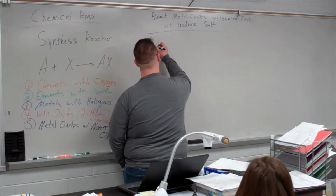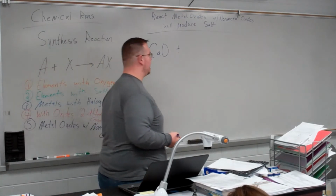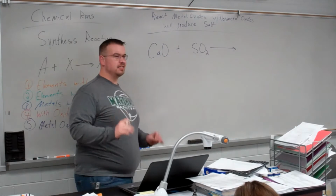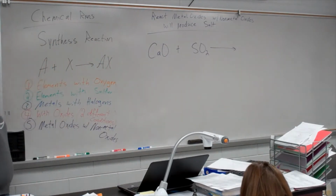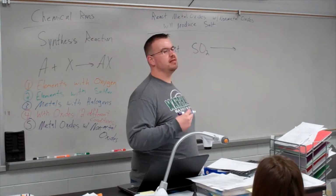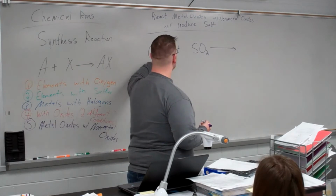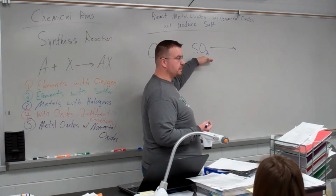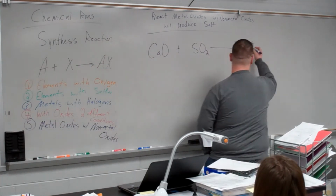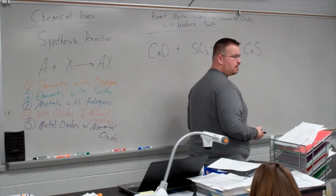So in this perfect example, if we take calcium oxide and we combine it with sulfur dioxide, here's the trend for it. A synthesis reaction involves calcium oxide and sulfur dioxide. Give me a properly written chemical equation for the reaction. Calcium oxide and sulfur dioxide are a metal oxide and a non-metal oxide. It will produce a salt. What will happen is we'll keep the metal. You'll take the non-metal oxide and add an extra oxygen to it.